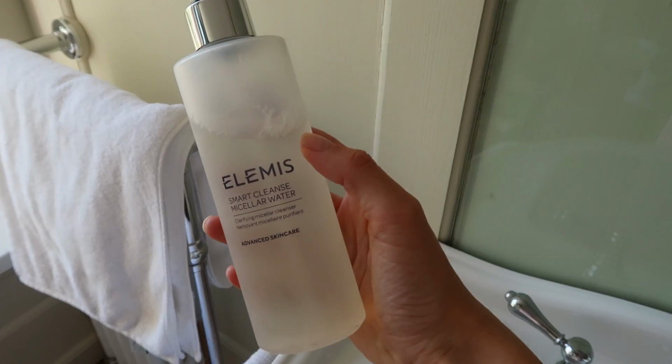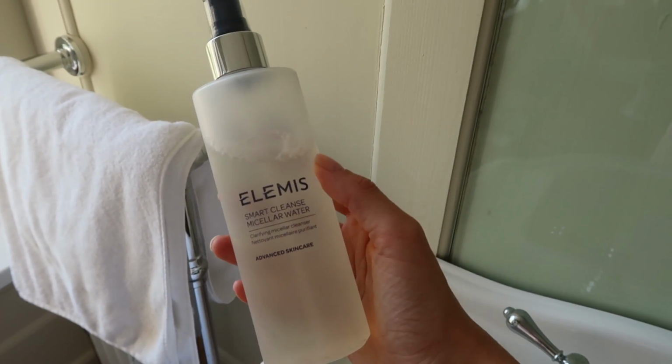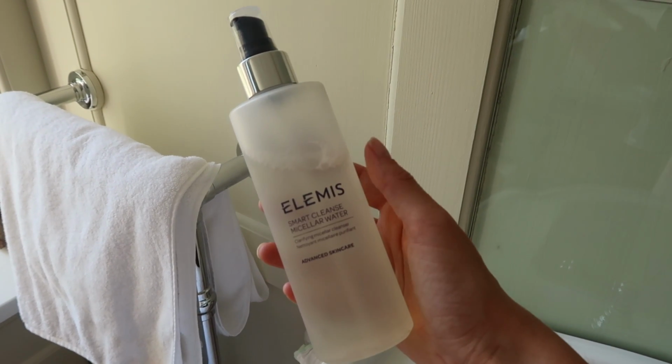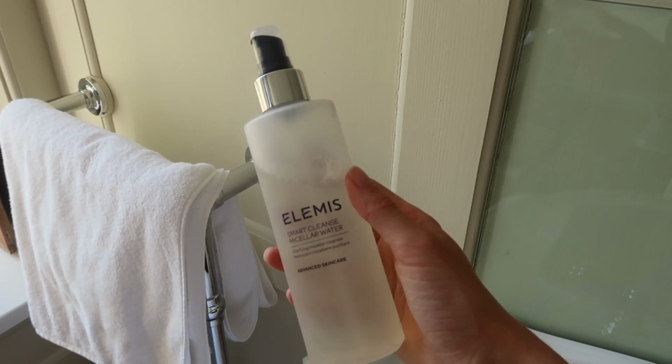So before I do anything else, I like to just do a very quick cleanse. Just a quick once over with my micellar water, and that just helps to remove any oils and anything like that on my skin. And then I'll apply a lovely serum, and then that can be soaking in while I make my morning coffee. So this is the Elemis Smart Cleanse micellar water. Sometimes I'll use this, sometimes I'll use Garnier. To be honest, I'm not too fussy, whichever one I come across first.